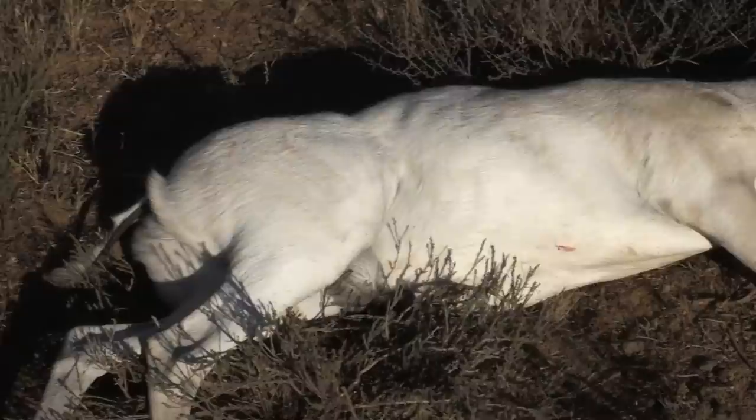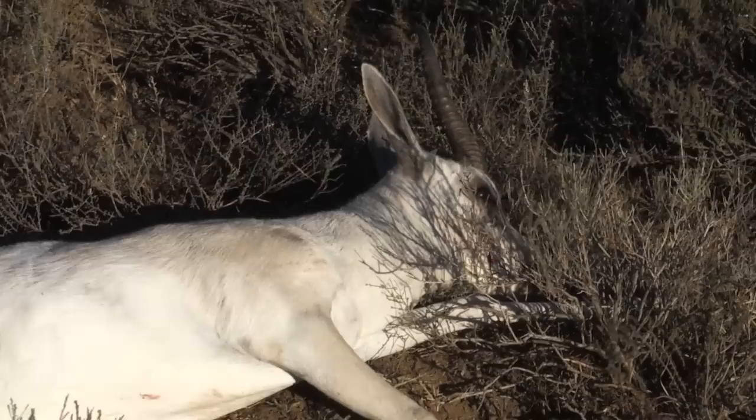Yes! As we stood there, he looked at us. Yeah, we've shot some nice buck here. Two nice ones. Old and clever. All right. Thank you. Awesome.